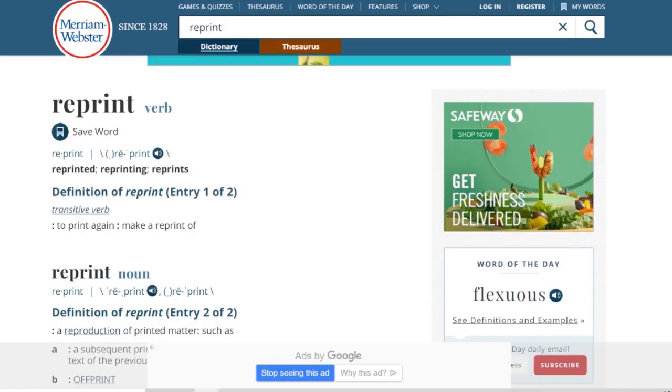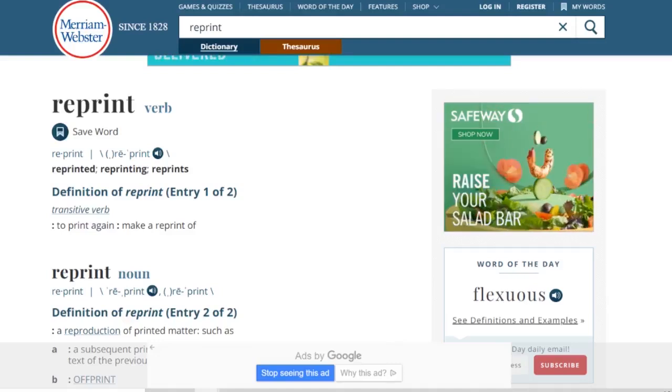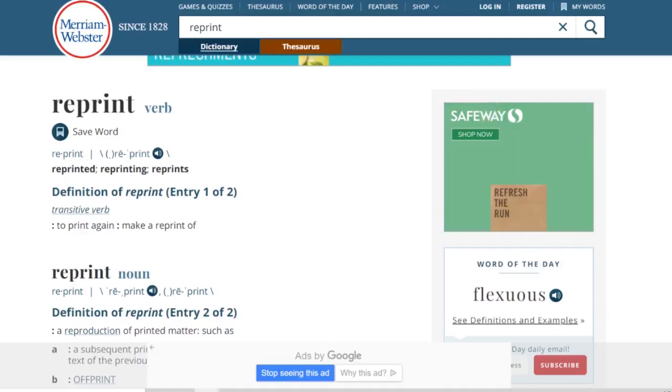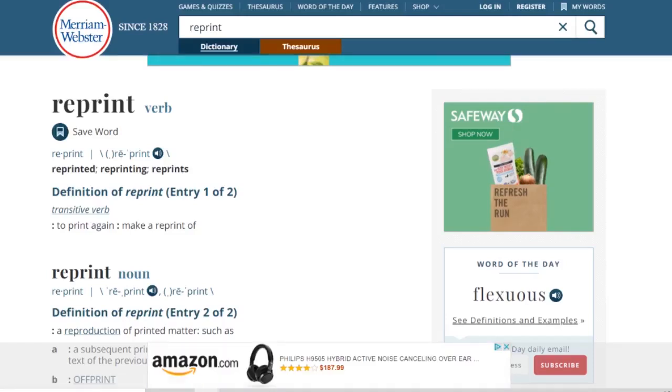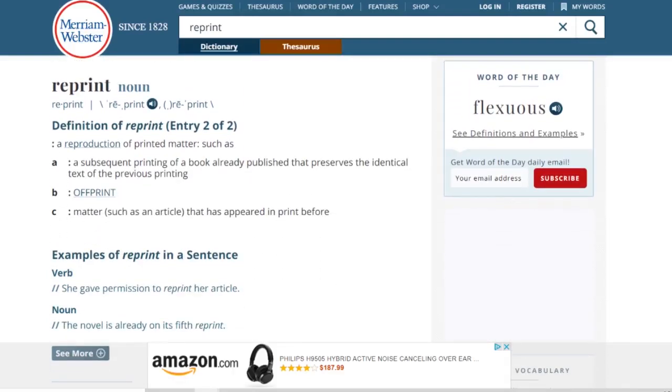All right, you can see on screen that there is a verb and a noun for the use of the word reprint. For the verb, the definition is to print again. So, again, it's explaining the process of reprinting something, that's not really what we're looking for. We are looking for that noun definition, which is right here. A subsequent printing of a book already published that preserves the identical text of the previous printing.